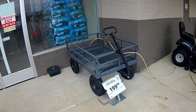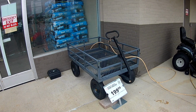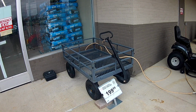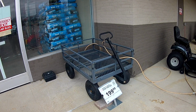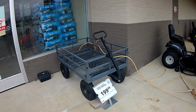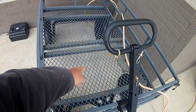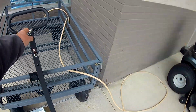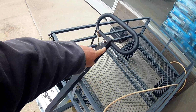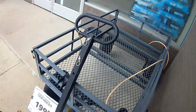And this guy over here with those tall tires at $200 is a 7 cubic foot dump cart. Dump being the sides fold down. Expanded metal floor, removable, where you take the handle out and you put the hitch back in it on that guy.